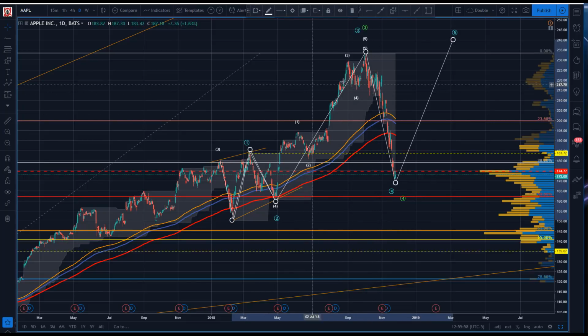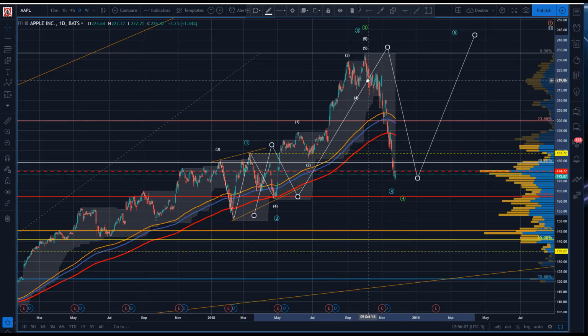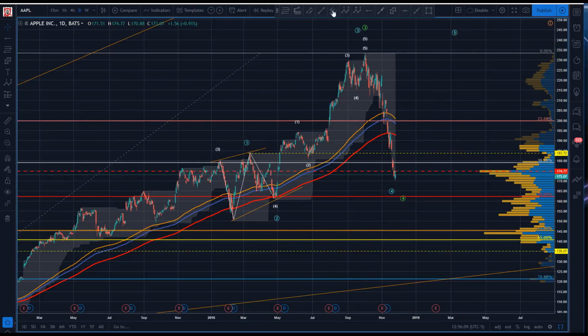And even here, I'm on a daily. Even if this is corrective, that kind of straight shot down is much more typical of an A wave than a completed correction. So if we're going to get even something like this, then you think, okay, A, B, where's that putting the C? Am I going to get the same kind of thing that I had here?